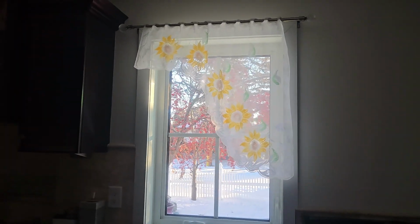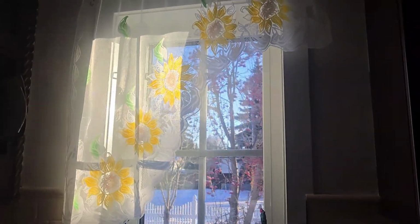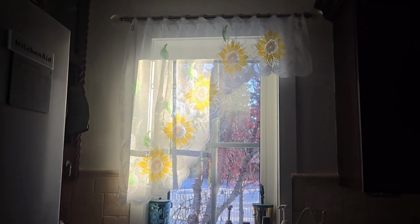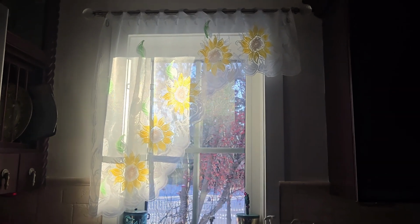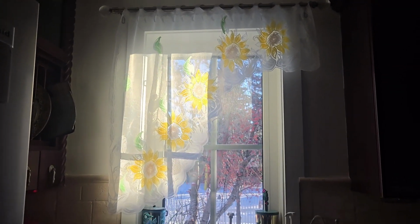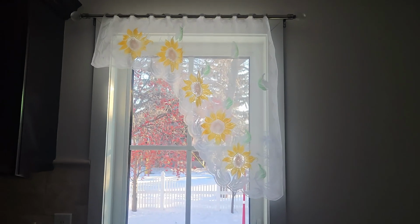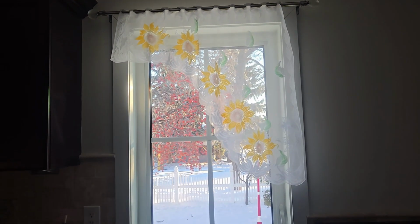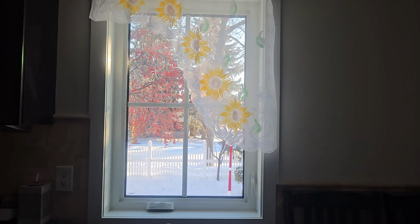And then in the kitchen, you know, I've got that one valance, and I cut it in half. So I got half on this side and half on this side. This window is smaller than the other window, so this frames it a little bit better. This one, it doesn't quite, oops, the sun is very bright. You can see the way the curtain is, it barely covers the side casing around the window.